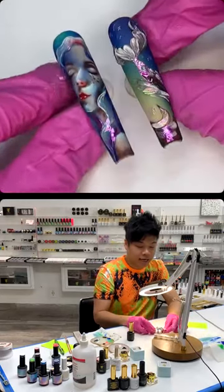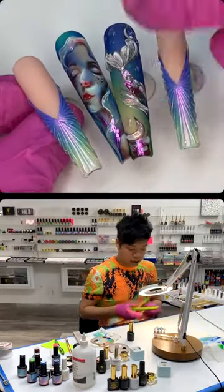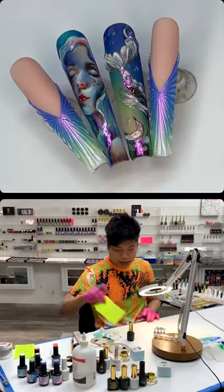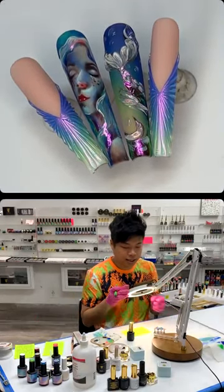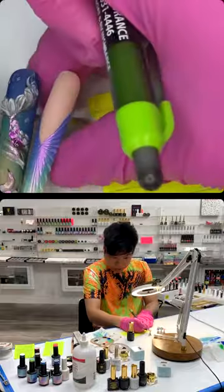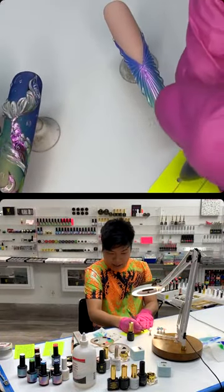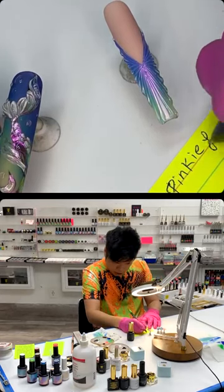Okay. I'm going to write down the steps just for this nail and for this nail. And think of a name for me, please. All right. So put the name right here. I'm going to write down the steps. First is for the pinky. For this right here. Pinky finger.